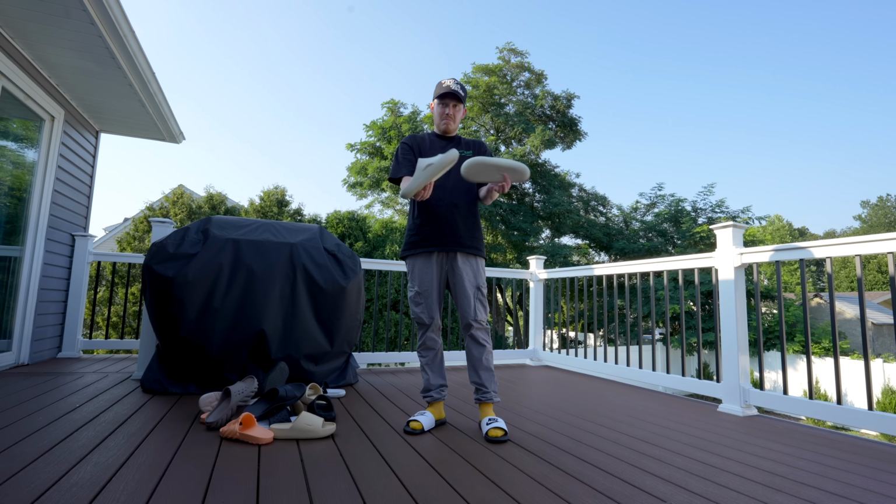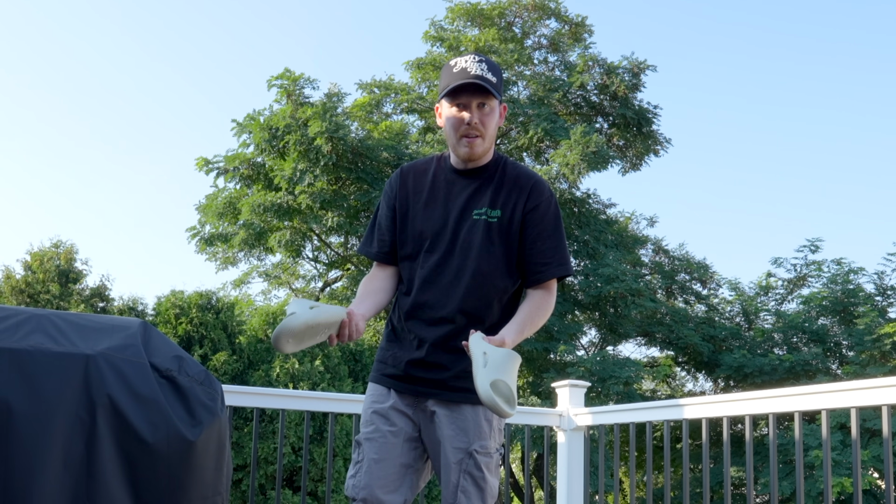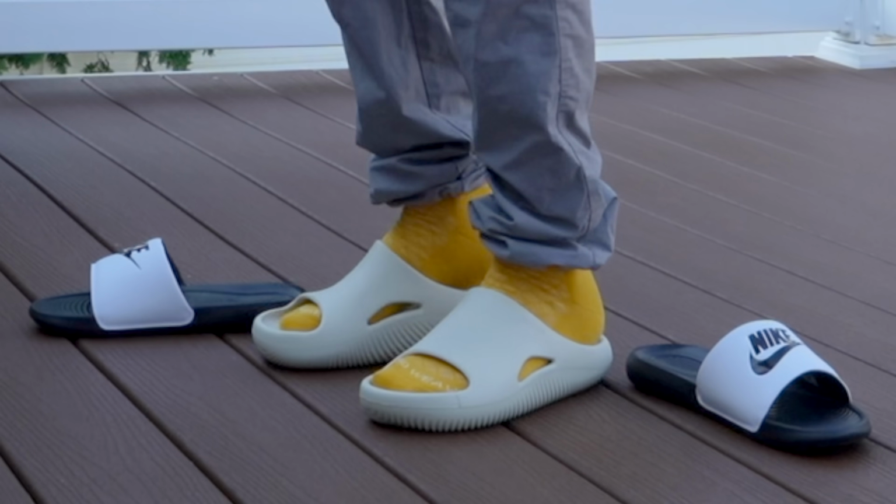What do you think, Jor? You like these? Yeah, nice. Simple, clean? You've probably seen me wearing these before. Yeah. Very nice underfoot, very cushy. Kind of like a gel.